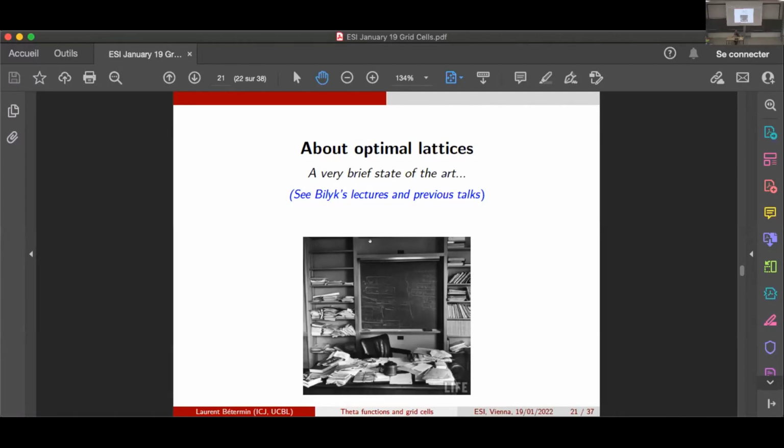Okay, that's Einstein's desk, actually. So that's the state of the art. So once you read all these books and all these papers, you are ready to attack the problem.